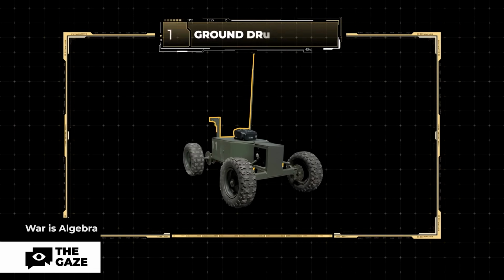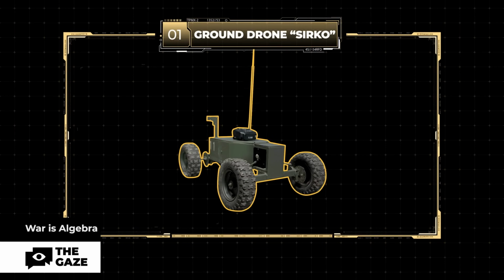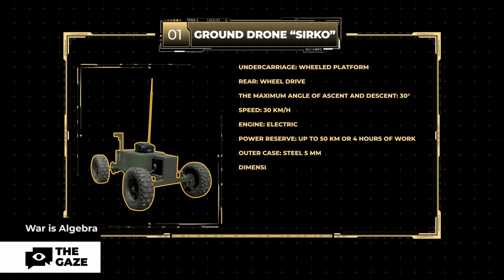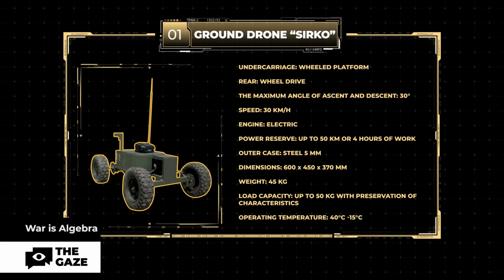In terms of size, Sirko is no bigger than an average Labrador, weighs up to 30 kilos and, as you have already seen, takes up to 120 kilos of weight. Sirko is equipped with an electric motor, so it can move almost silently for a distance of up to 50 kilometers, depending on the load, weather conditions and the quality of the terrain.